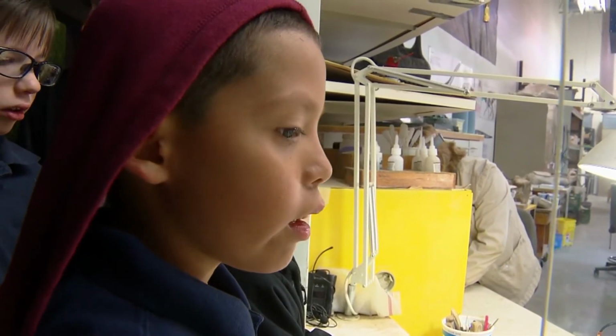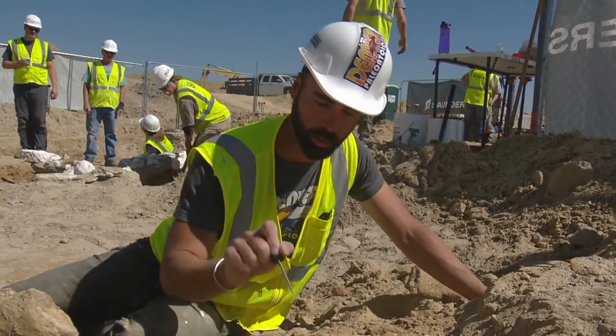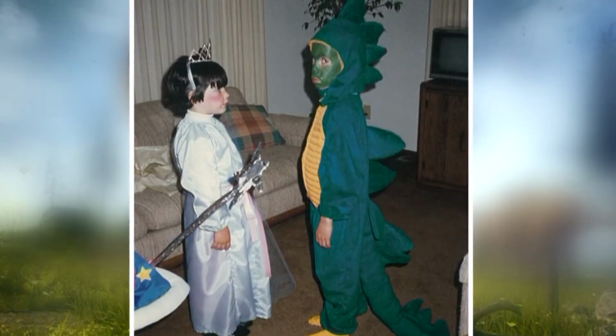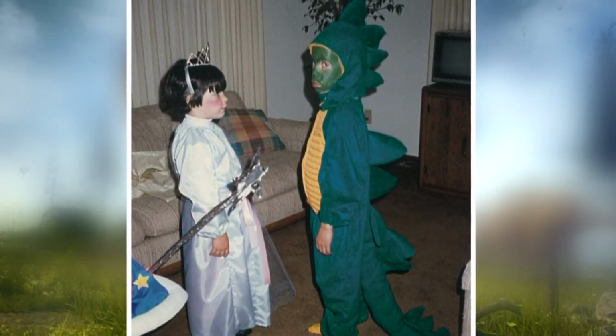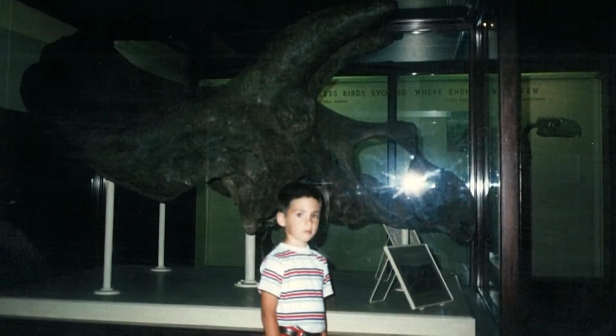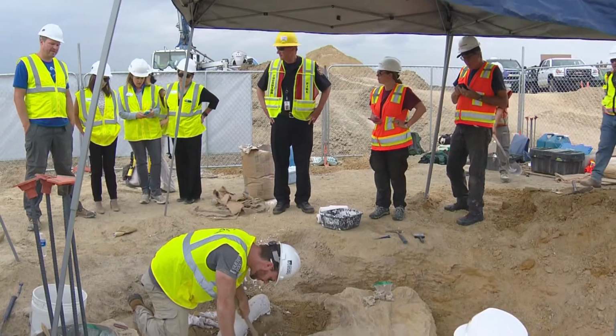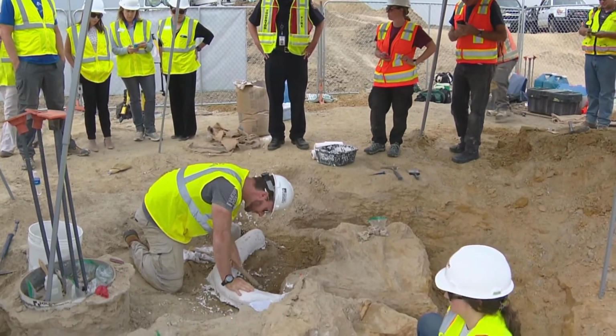The museum hopes the Torosaurus find gets kids re-excited about science, the kind of excitement that made this Dr. Sertich's life's work. Like a lot of paleontologists, I'm just an overgrown kid. I never grew up. I never grew out of that dinosaur phase. They're real and they're all around us. And I think that's a really good thing that happened with this site, is it reminded me and really everyone in the Denver area that we're around dinosaurs all the time.